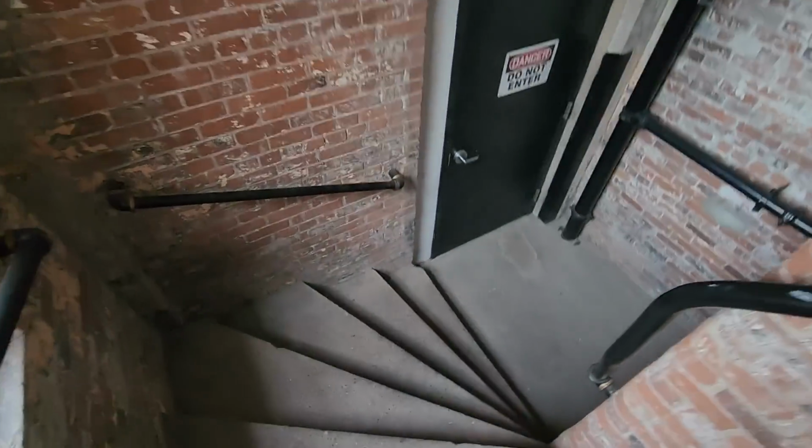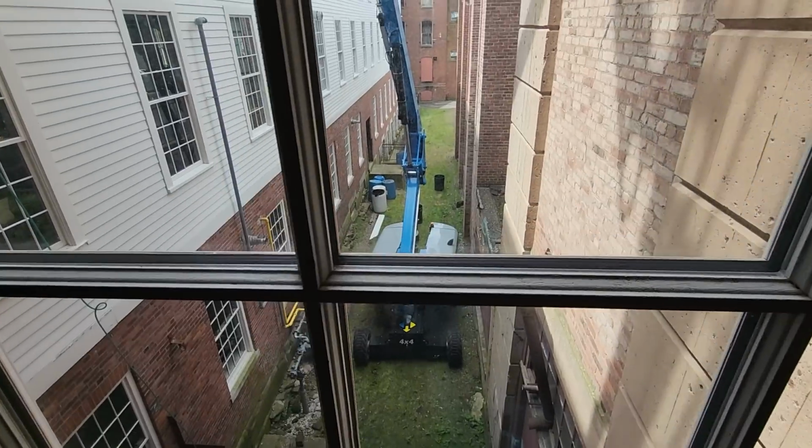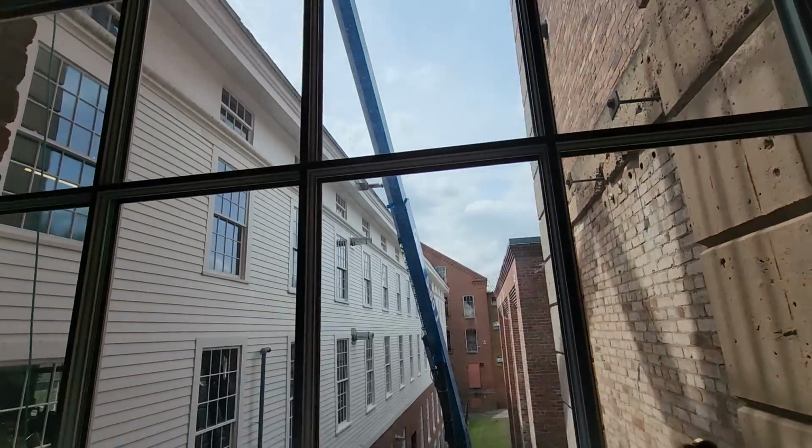But we'll go down to the lower level here. We had to rent this giant lift right here to do it because they're going up like 60 feet. This is the fourth floor where it was leaking through. You can see the water damage here. This is actually new flooring here. And these buckets were filling up and overflowing during storms.